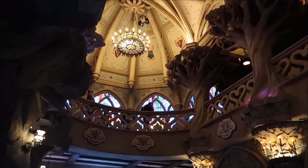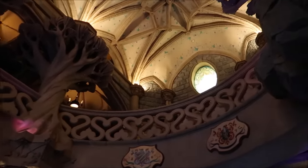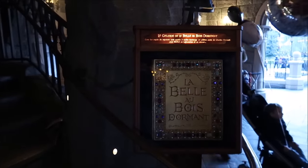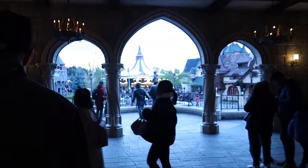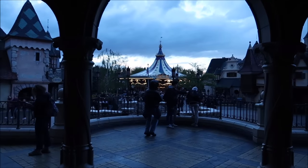It only keeps getting better, guys. You can actually go up inside the castle. I'm going up there real quick. Oh, or maybe I should wait. I'm gonna wait. Look at this though. You just go up them steps. Wow, this is so cool. This is definitely the best castle Disney has ever made. Is there a restaurant up there, or is it just up there you can walk around? I don't know.